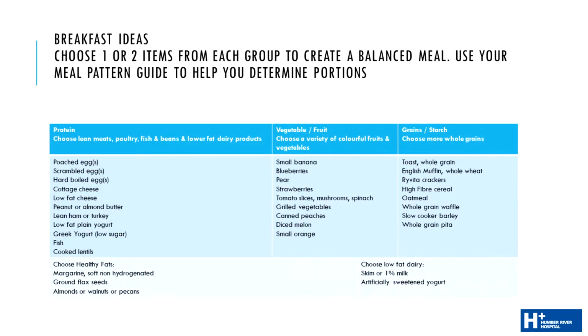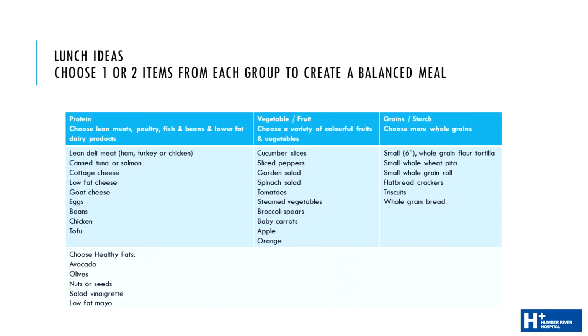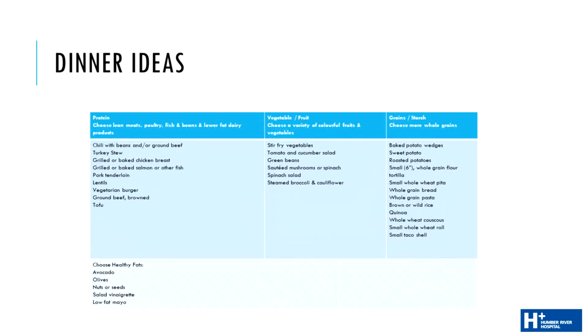On these slides, you will see some breakfast ideas. We ask that you choose 1 or 2 items from each group to create a balanced meal. Here you will see protein options, fruit and vegetable options, grains and starches, as well as healthy fats. Here are some different lunch ideas that may help you with planning and preparing your meals. And here are some different dinner ideas that can help with planning and preparing your meals.